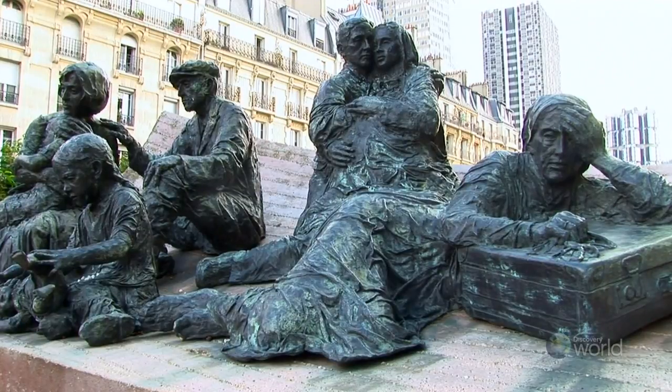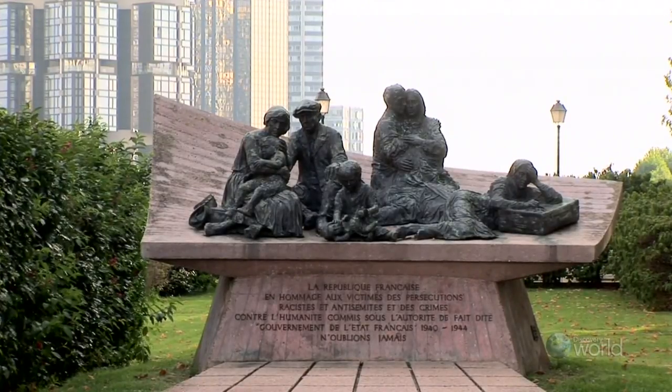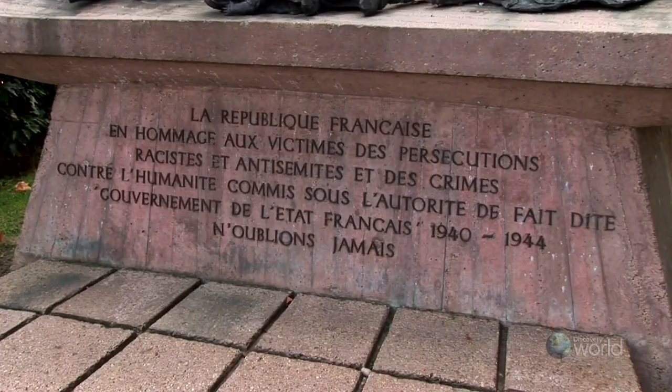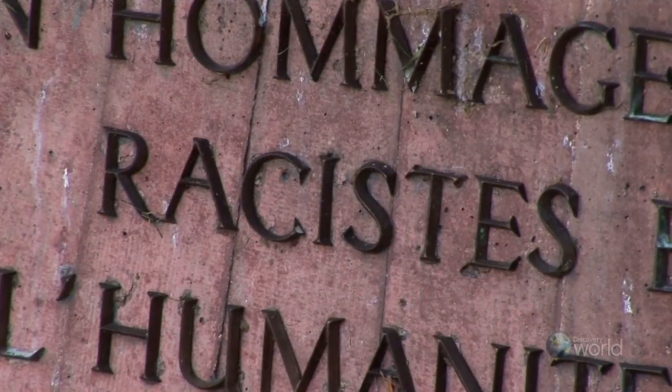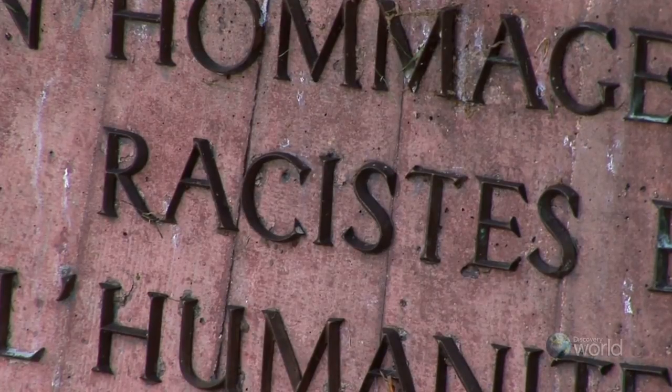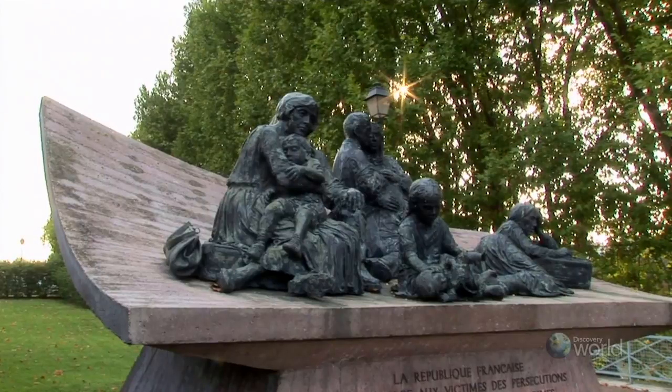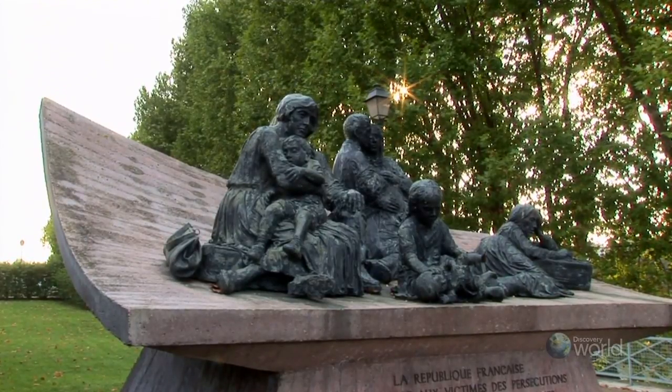The words on the monument read, "The French Republic, in homage to the victims of racist and anti-Semitic persecutions and of crimes against humanity committed under the authority of the so-called government of the State of France, never forget." French President François Mitterrand commissioned the work and it was inaugurated in 1994.